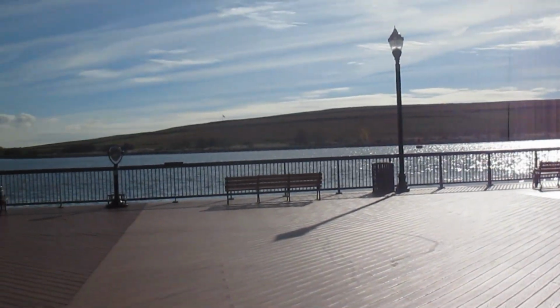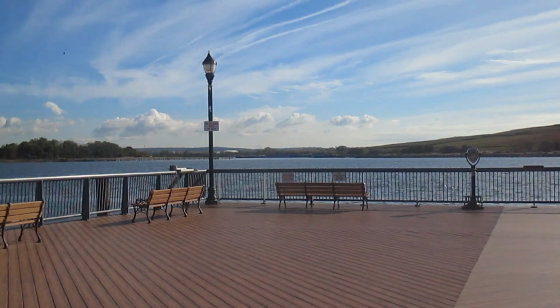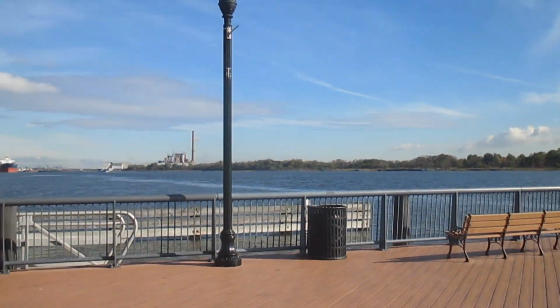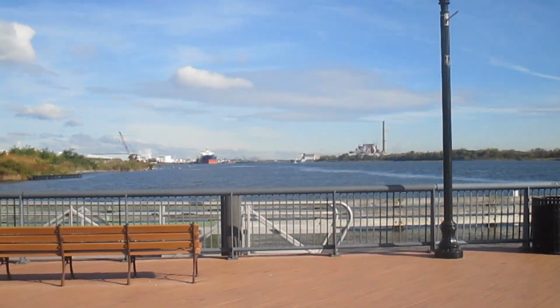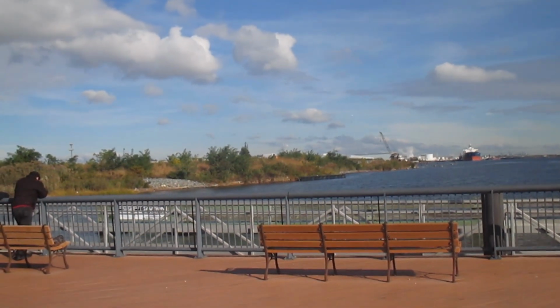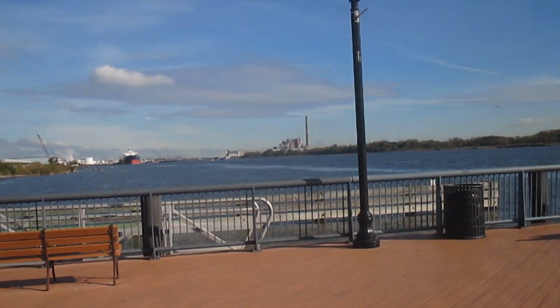This is the first time I've ever been down here, so it's really, really nice. Nice and big. You can sit and watch the sunset, the sunrise. But I wanted to give you guys a quick look at what it looks like down here at the waterfront park.